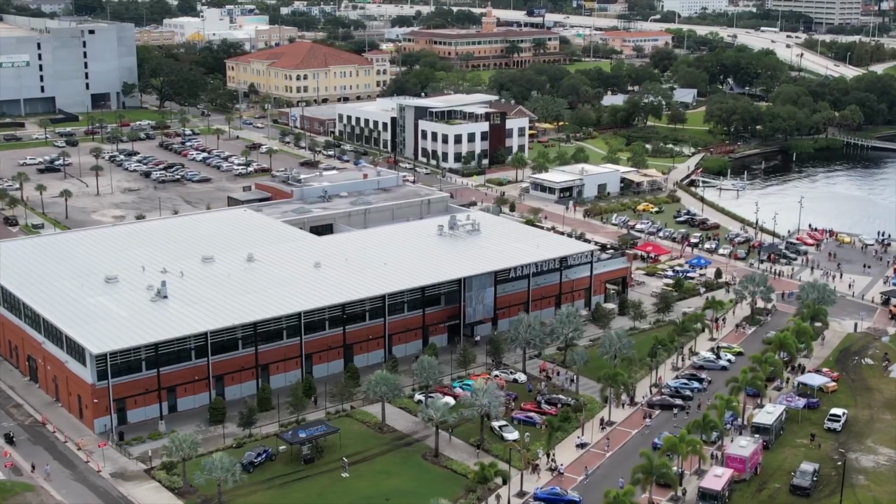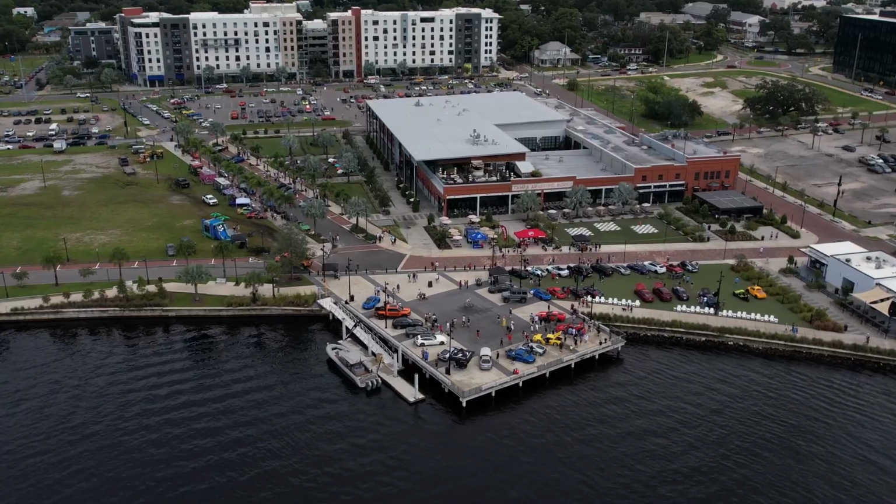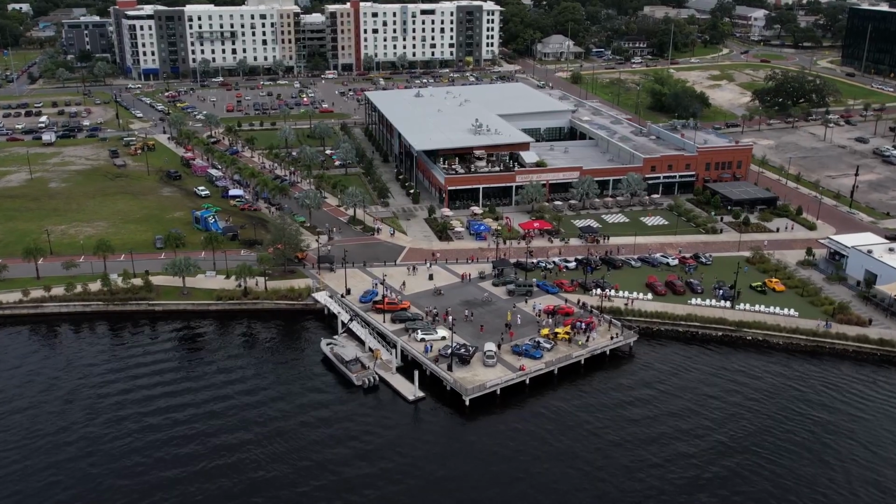The last stop we're going to highlight from the Riverwalk is Armature Works. This is a really popular place to come grab a bite to eat. It's an upscale food court, and it's located right on the Hillsborough River. You can sit outside. There's a big green space for the kids to run around and enjoy the beautiful views.